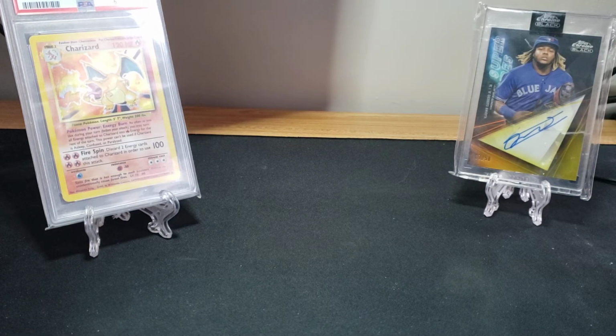Like it says in the post, I don't have it in me to get it regraded. I'm not into Pokemon so much anymore, but that really is an awesome card. So I wanted to share that with you guys.